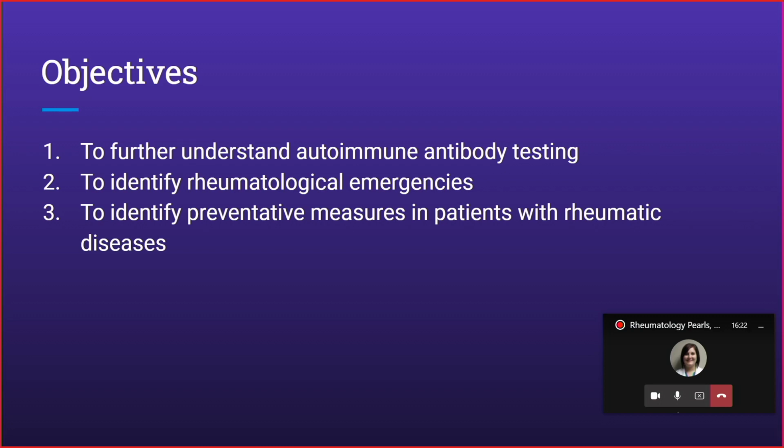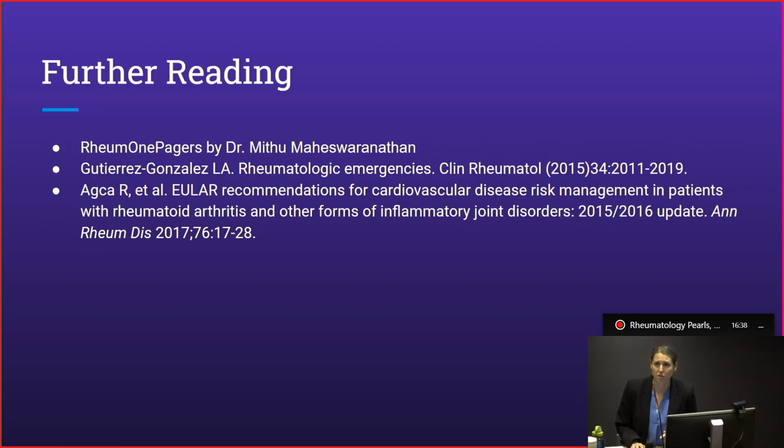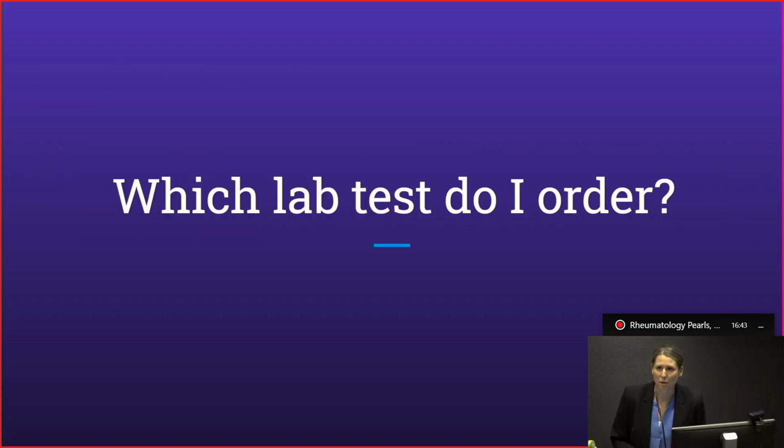Today we'll be talking on 3 specific things: understanding some of the antibody testing that goes into rheumatology, covering a couple of emergencies in rheumatology, and then some of the preventative measures that we do for our patients with rheumatic diseases. So if you're interested in some further reading, here's some references. So one of the most common questions that I get asked is, which lab test do I order? And I know there's a lot of confusion on this, so hopefully this will help clear up some of that.